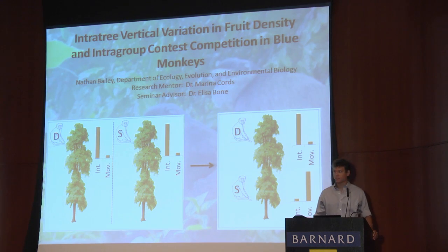A study came out a few years ago that showed higher fruit pulp densities higher up in tree crowns, and I expected this to affect the feeding behavior of blue monkeys in Kenya. What I expected is the situation you see in this diagram, where monkeys, when feeding alone, feed towards the top of trees and have high intake rates and low movement rates.